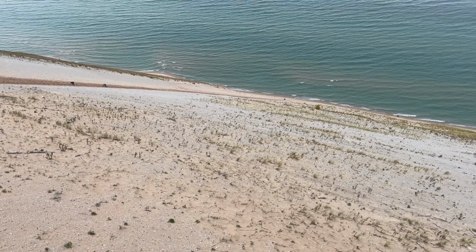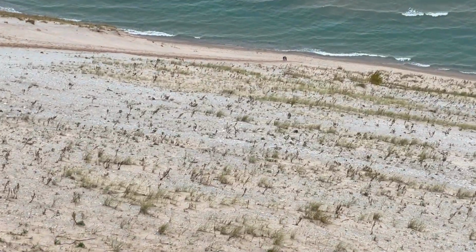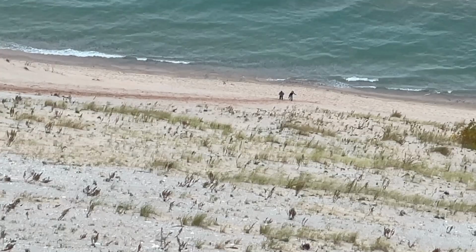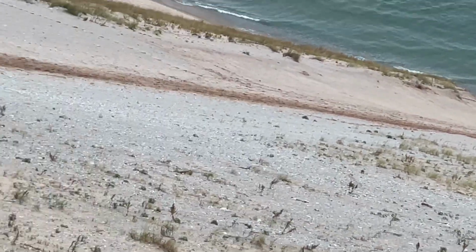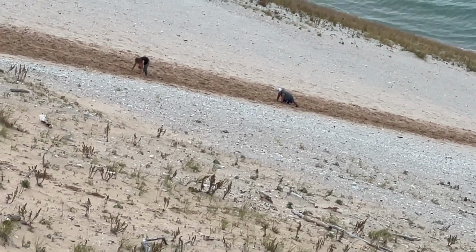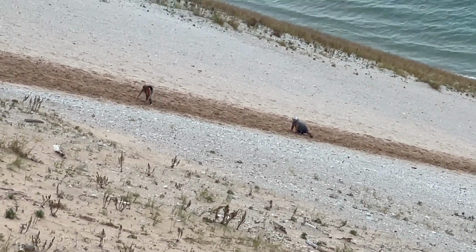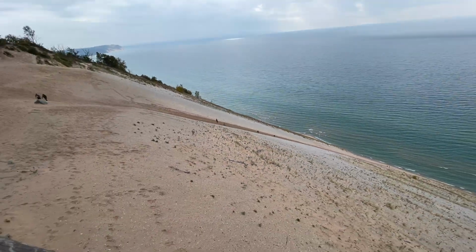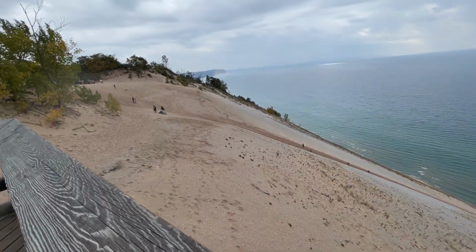Getting hit with the rain, but I have to show you this. Look at how small those people are way down there. They have to climb all the way up. These people are struggling. They're not even maybe a third of the way. We were just over there.